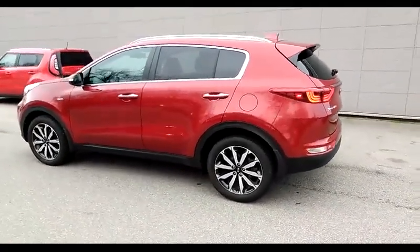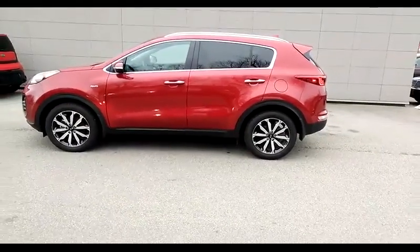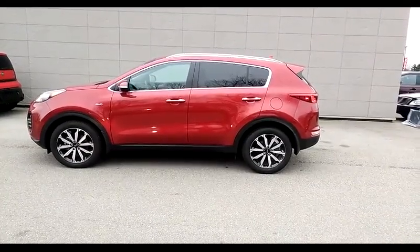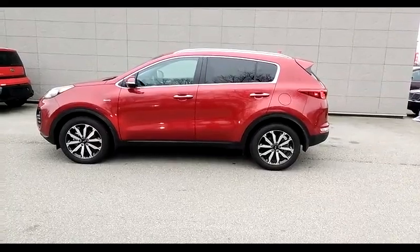Again, this absolutely gorgeous 2018 Kia Sportage in scarlet red is located at West Coast Kia. We're about 20 minutes from anywhere in the Lower Mainland. And of course, we're located in Maple Ridge, just over the bridge. Drop by today.